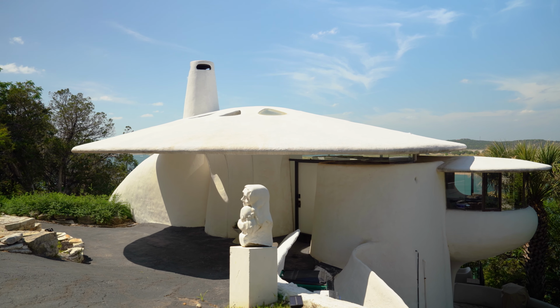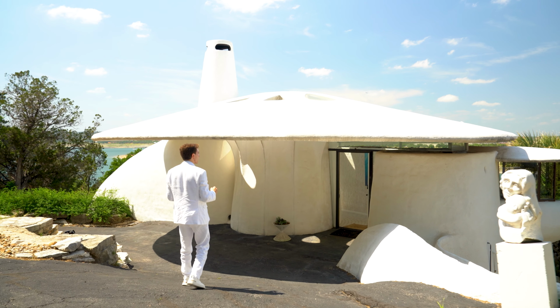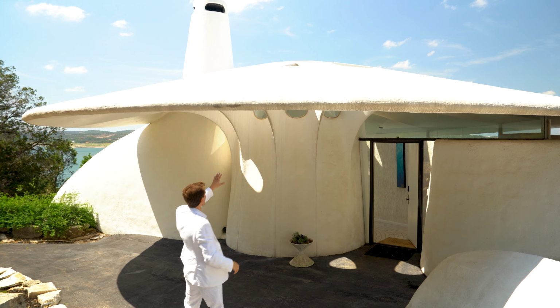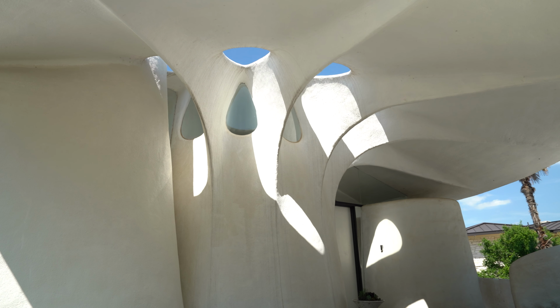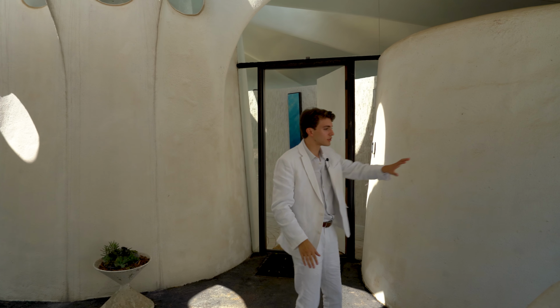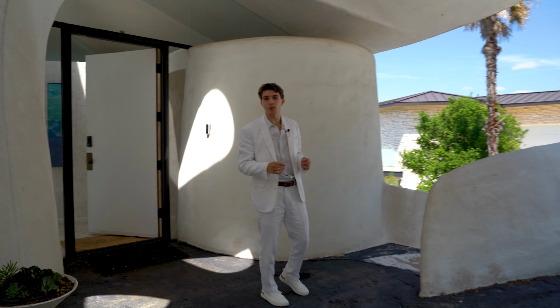But it isn't until you start getting underneath this mushroom cap that you really start to realize just how special the home is. As you can see, this series of ridges and pores and windows that are really similar to the ribs and lunules of a sand dollar. Now to the right, we have this curved ramp which leads to a staircase that goes down and accesses one of the bedrooms, which we'll get to in a minute.